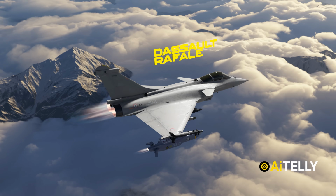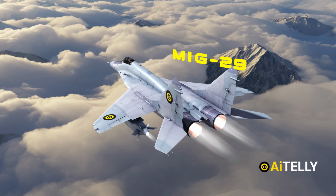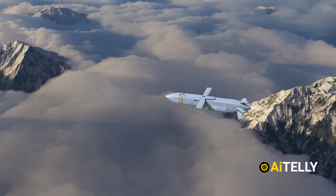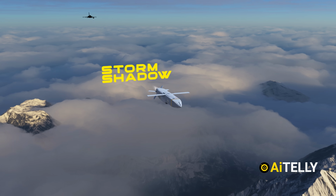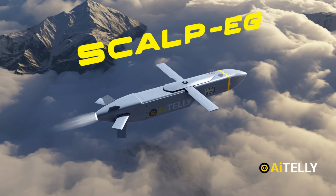Storm Shadow missiles can be launched from the Dassault Rafale, the Eurofighter Typhoon, and most recently the Soviet-era fighter jets for Ukraine, as shown here in the animations. It is a low-observable air-launched cruise missile. Interestingly, the Storm Shadow missile is also known as Scalp EG in France.